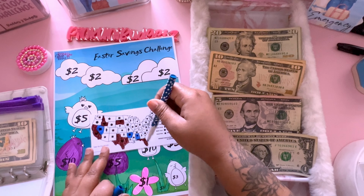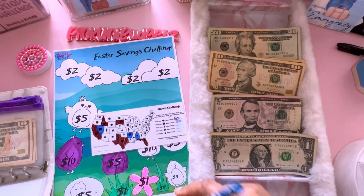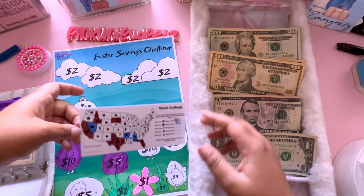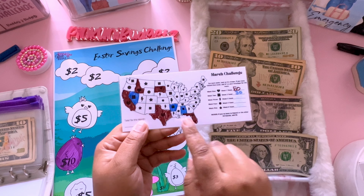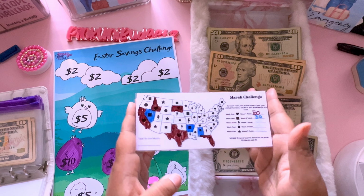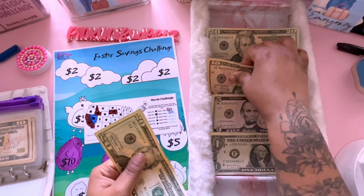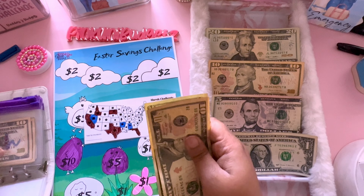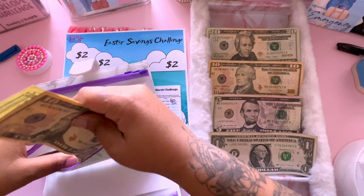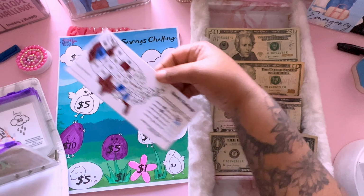Okay, comment down below if you know what these states are. I'm gonna test your map knowledge. So name these 3 states in the blue that I have been to, and let me know your map skills. So we did 30. So I'm gonna just grab a 20 and a 10. So we're done with this one.